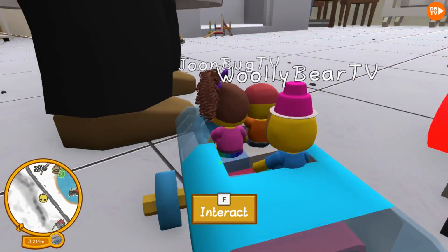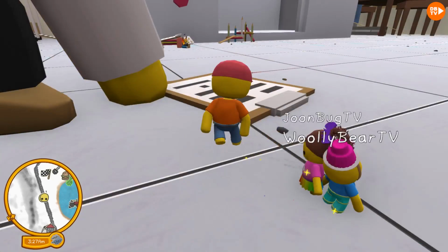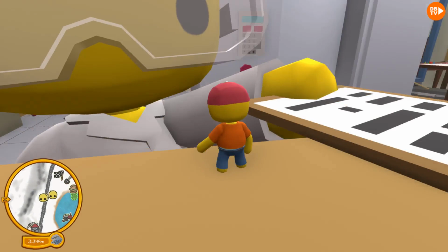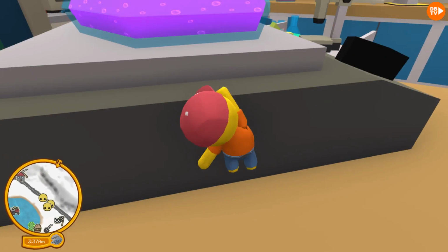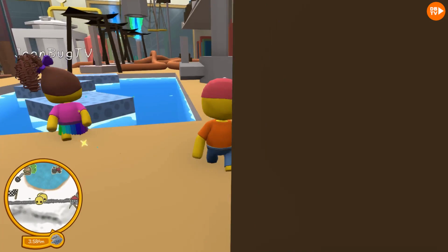Well, guys, look. Look at this gigantic button. Whoa. Wait, what happens if we press it? Whoa. What? Wait, he picked it! He picked me up! Wooly Bear! Yay! Ooh, wait, parkour? Oh! Sponges! They're bouncy!